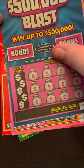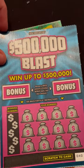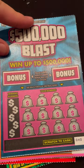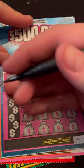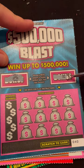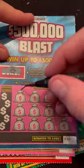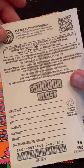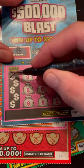All right, next state we got is the New York lottery. Let's see how you do this. So reveal a prize amount on either spot, win that bonus. All right, let's see if we can reveal a prize amount. No prize amount there. No prize amount there. See back for play instructions. I didn't even see these. So play instructions, get a 5 or a 10x or match anything. All right. Sweet.